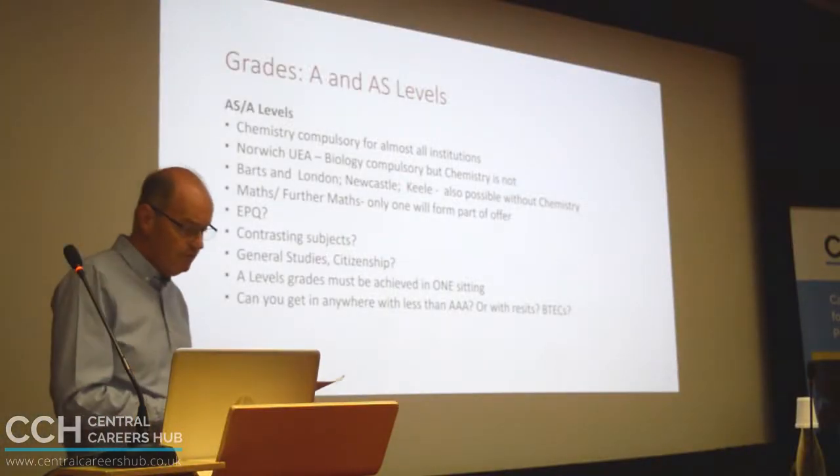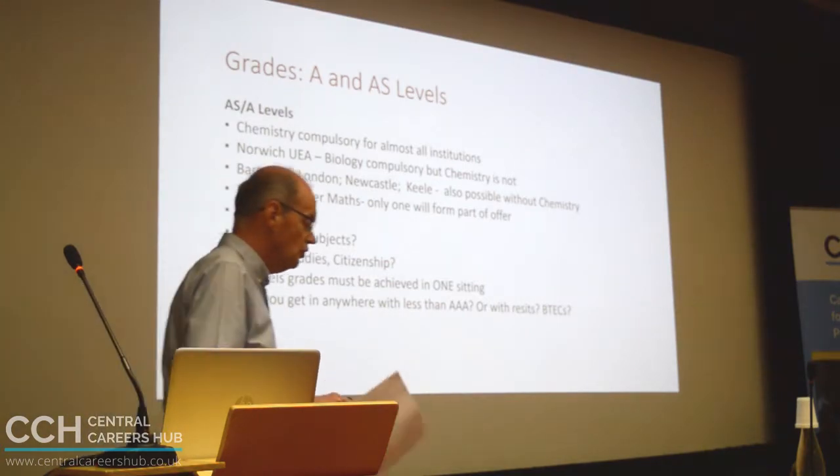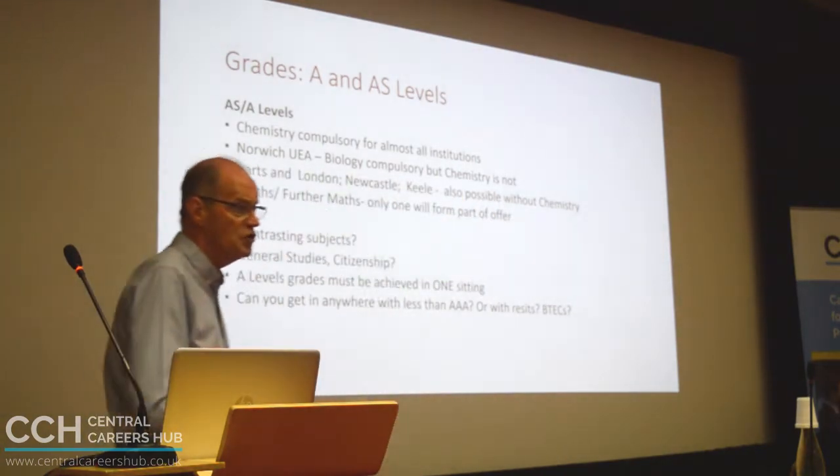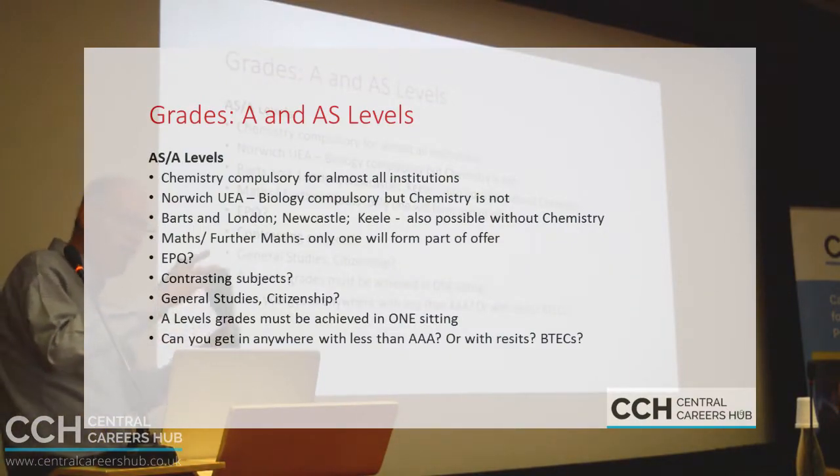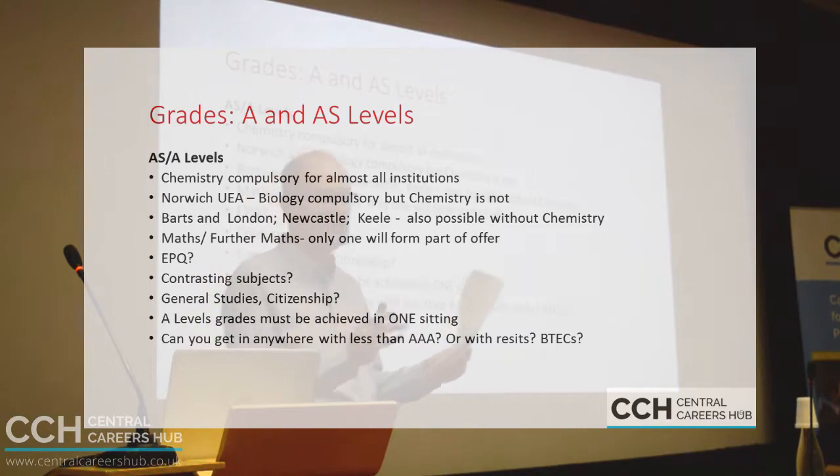Chemistry is essential, obligatory for almost all institutions, but again, looking around at the detail, there are one or two places that you can get into if a student hasn't done chemistry to full A-level.